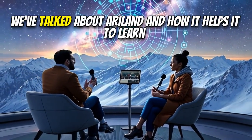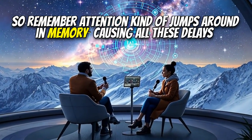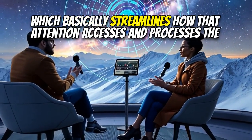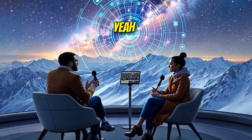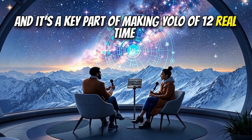Okay, I like it. So we've talked about the computational complexity. We've talked about R-ELAN and how it helps it to learn. But what about these memory access bottlenecks? Right. Remember, attention kind of jumps around in memory, causing all these delays. Well, they use this technique called flash attention, which basically streamlines how attention accesses and processes the information in memory. So it's like optimizing the traffic flow. Exactly. It's making sure everything moves smoothly and efficiently, and it's a key part of making YOLOv12 real time.